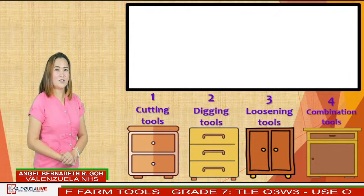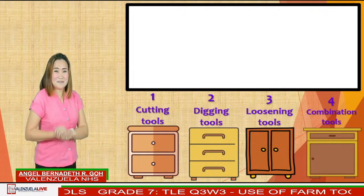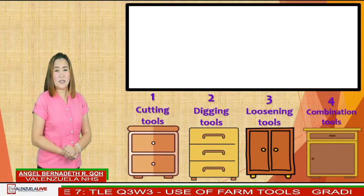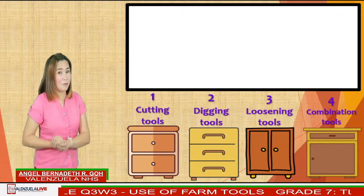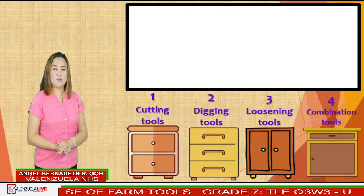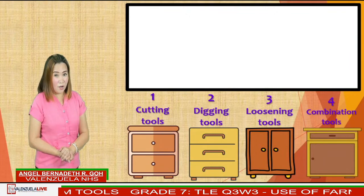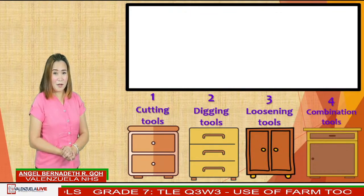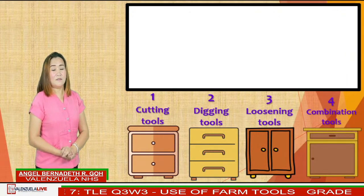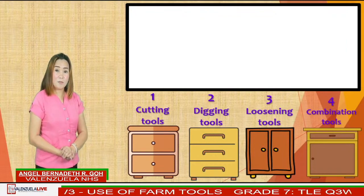Do you have any questions about our topic? No more questions? Wow, that's great! I hope that you will try to exercise your skills in using these farm tools in urban gardening. Yes, we encourage everyone to do it. We can enjoy growing our favorite plants and veggies in a limited space or a small area. Remember, backyard gardens, green walls, vertical farms, greenhouses, rooftop gardens, and street landscaping are common forms of urban gardening.